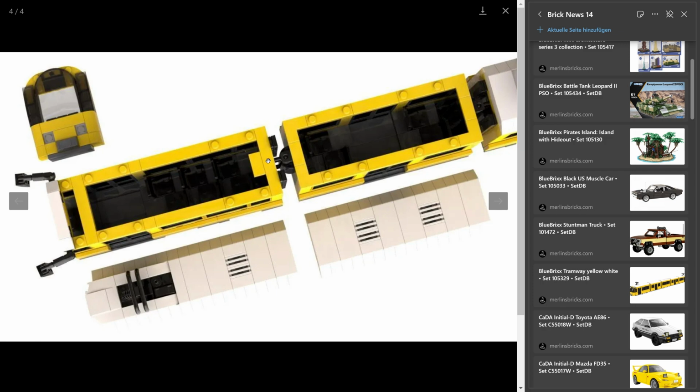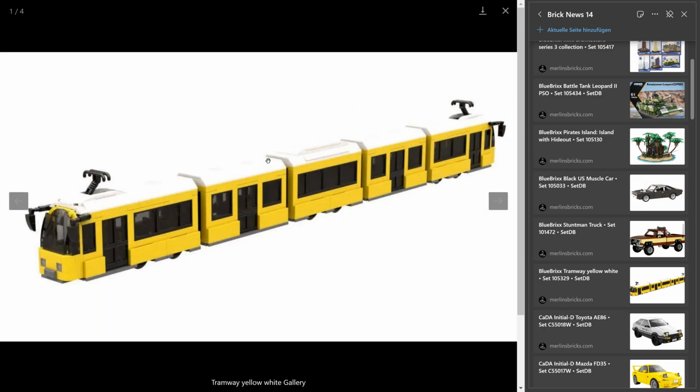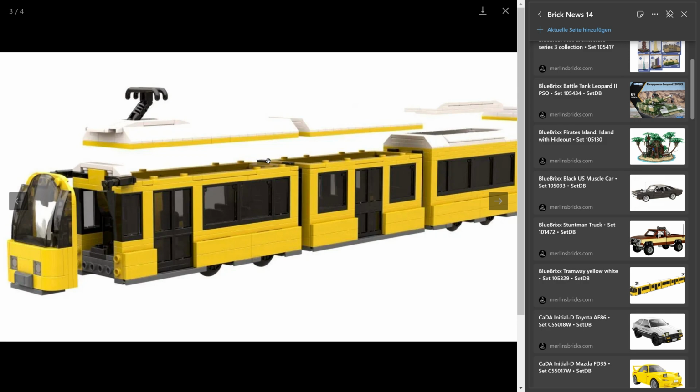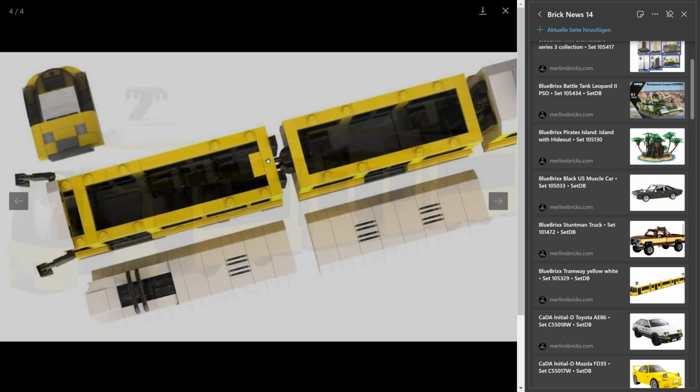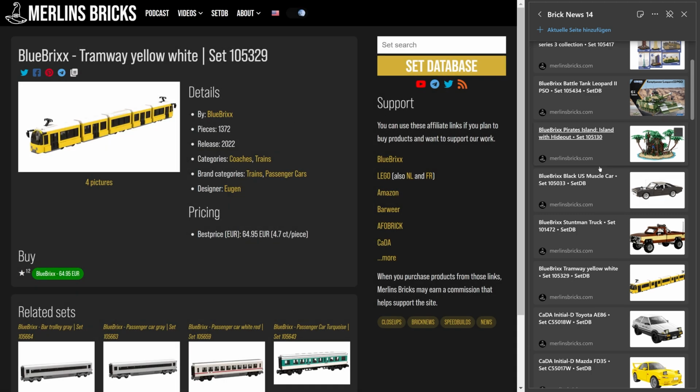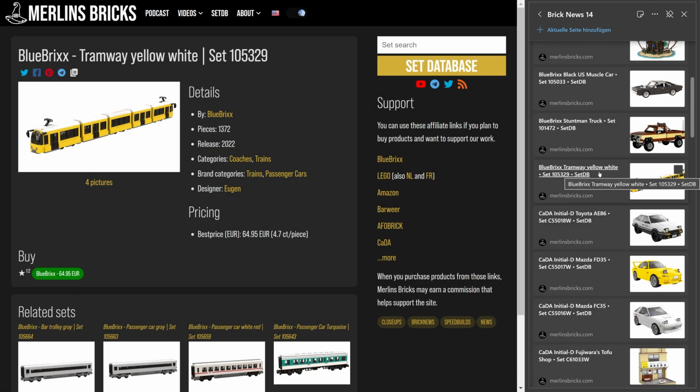This thing is 6 studs, so it's a small one actually. BlueBrixx is nowadays doing a lot of 8-stud trains, which I personally would prefer. But for all of you who are 6-stud fans, this is another interesting one to have in your city. All right, that was it for BlueBrixx.